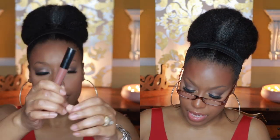Okay, so what's the next step? Right here, I'm just using a Benefit pencil that I found at Marshall's, I think last year, and I bought a couple of them. Okay, so I'm doing that, putting on my brows. What else? And the lipstick that I used is by Maybelline. And the shade that I used is Nude Lust. And after that, I went over it with my Anastasia Beverly Hills liquid lip gloss in Sepia. So I just put a little bit of that gloss on.